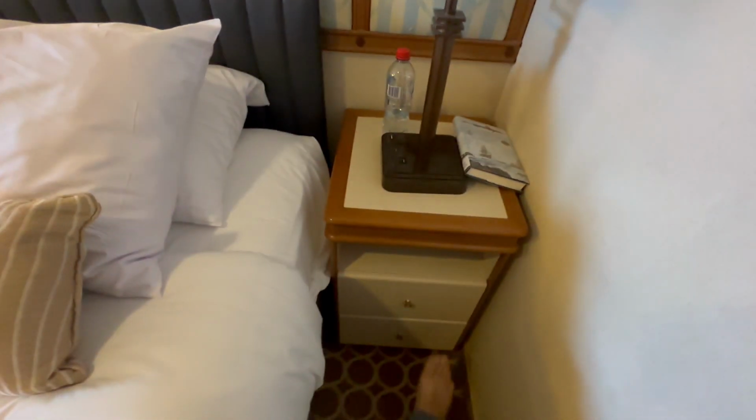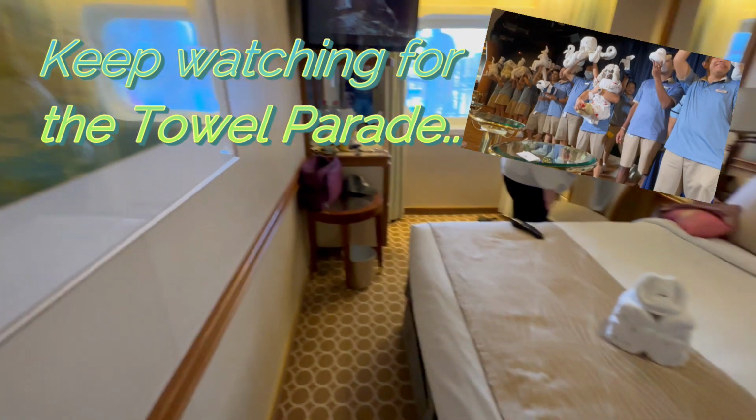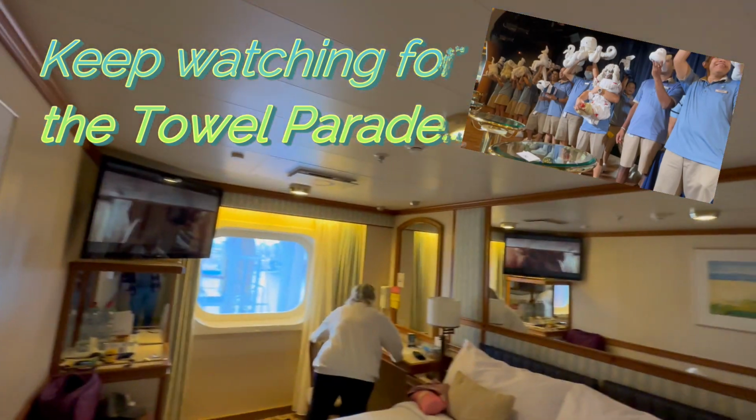Okay, a couple of drawers down there. And under the bed, you can't really get to under the bed, so your suitcase has to go in that other little area down there. But that's basically it. There you go. Our room.